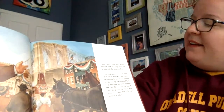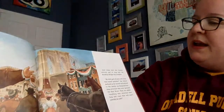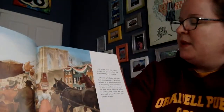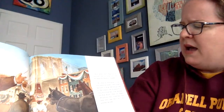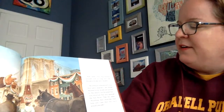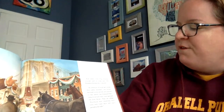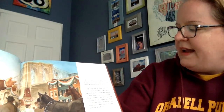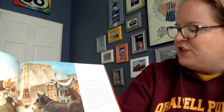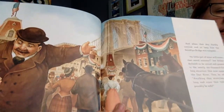And when that day finally arrived, and at long last, the Brooklyn Bridge was complete. You see it over here? You see the bridge? "No little girl of mine will cross that metal monster," her father declared as he waved and pointed to the nearly 6,000-foot-long structure that now spanned the East River. Then he added, "Anything that stretches that long and rises that tall can't possibly be safe."